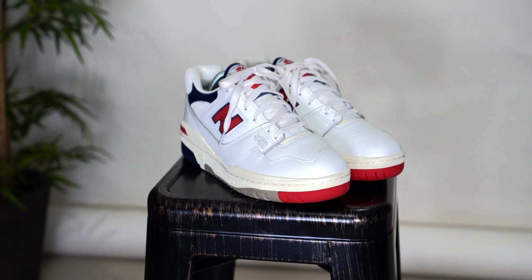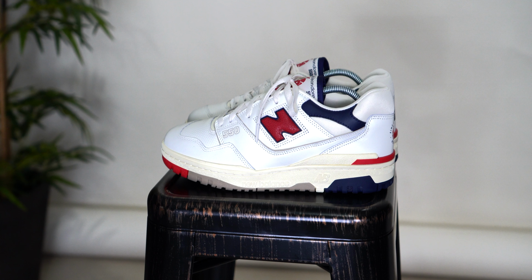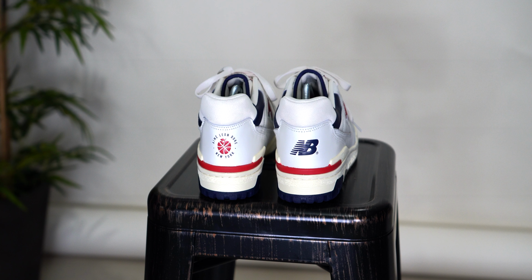So this particular one, I'm sure you guys already know, this was a collab with, I'm gonna probably butcher the name, Aimé Leon Dore. I think I said that right. I just love the vintage aspect of this sneaker. It's almost done in a sail off-white cream-ish base, a yellowed midsole, red hits, navy hits. I love that vintage aspect to it.